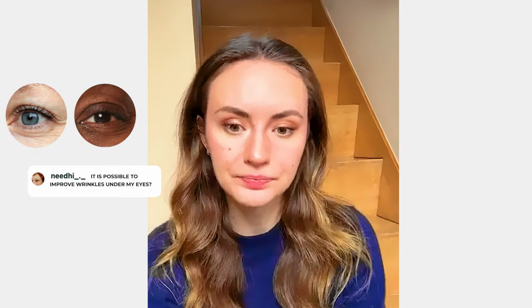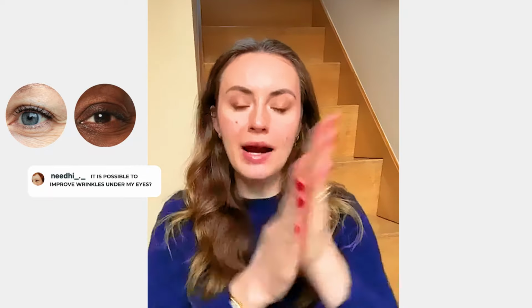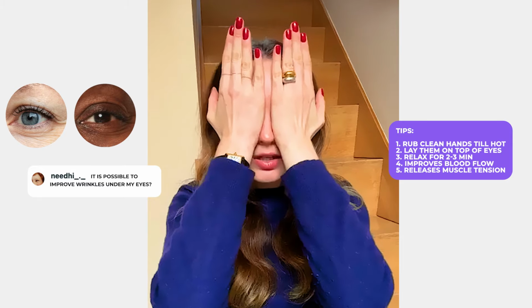And then another thing is warmth. So especially when you are sitting in front of your computer a lot, or on your phone, your eyes get strained. So what we can do, we make our hands really, really hot, and we press them gently onto our eyes. And we hold this for a couple of seconds.